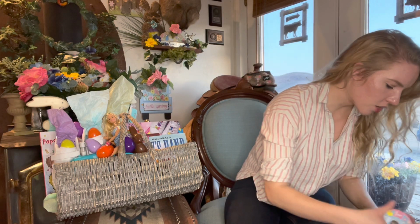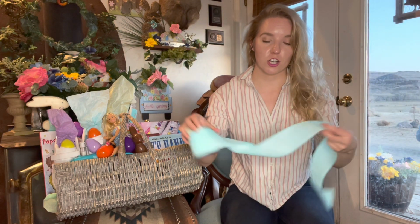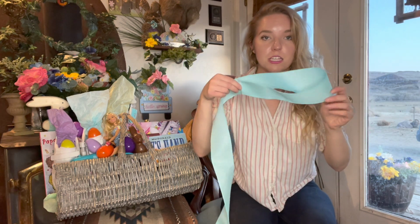Okay, now that our basket is stuffed, our final project for today's video is making a super quick, simple, and big old Easter bow to really make this basket feel special and not just like a random wicker basket. I'm gonna take some Dollar Tree turquoise burlap ribbon, and if you follow Olivia from Olivia's Romantic Home, you've probably seen this before. This is called the Olivia bow.